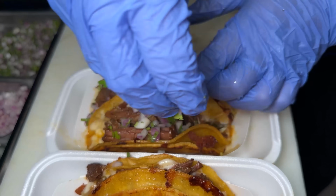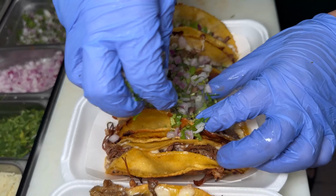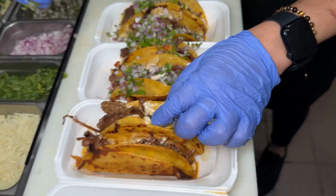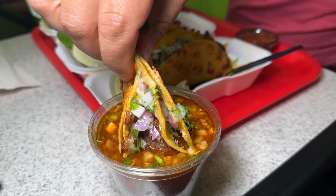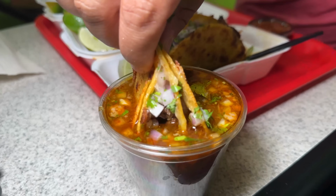I think I felt my soul skip a beat with that bite. The beef is so tender with a nice balance of fat. You get some crunch from the onions and a slight crunch from the tortilla, and the flavor of the consomme just takes over. A little bit more lime juice to balance out the fat. Taking this for another swim in the consomme. These tacos are so everything.